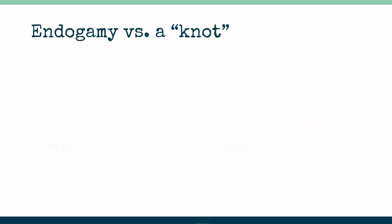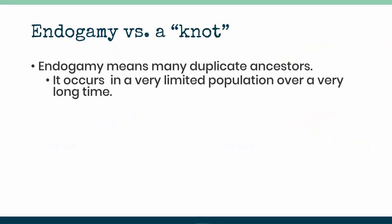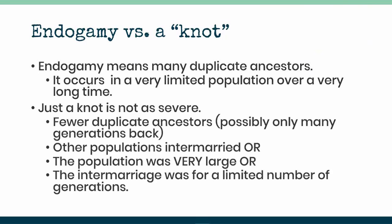So endogamy versus a knot. Endogamy means that you're going to have lots of duplicate ancestors. It occurs in a limited population over a very long time. Just a knot is not as severe a case. So there's fewer duplicate ancestors, and possibly they're only many generations back. Other populations intermarried with the group, or the population was very large, or the intermarriage was for a very limited number of generations. All of those things can mean you've got confusion between the branches of the tree, but it isn't as severe as endogamy. So all of these are things that we can see happening when we do research.